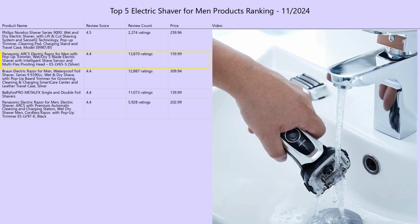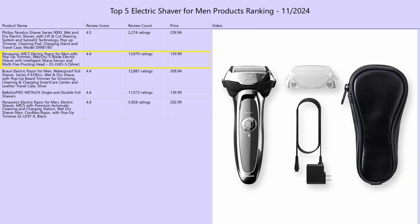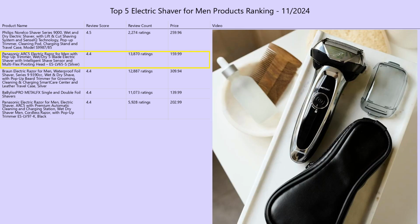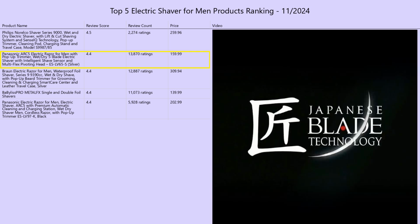Price $159.99. Customers like the shave quality, functionality, and ease of cleaning of the electric shaver. They mention it trims the hair well, works great in the shower, and comes apart for easy rinsing and cleaning. Some are also happy with the comfort, smooth shave, and speed. Customers dislike, however. Some customers differ on the value for money.